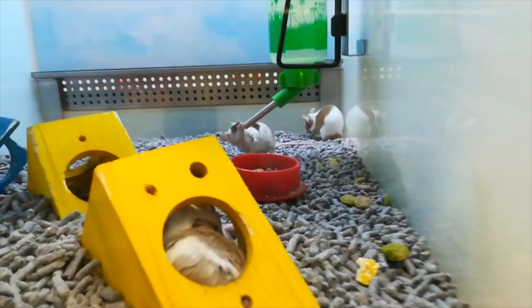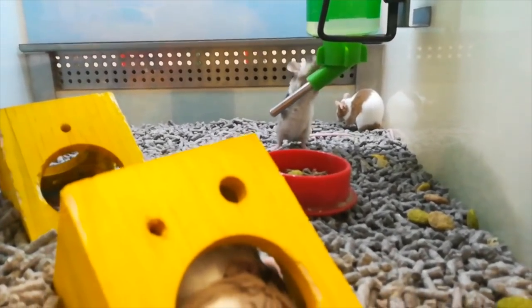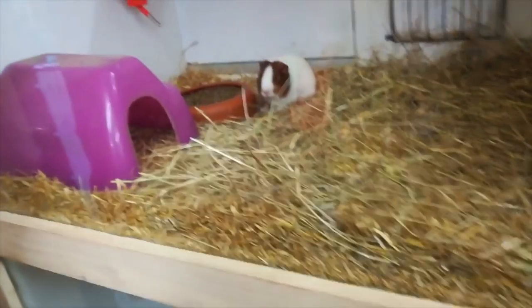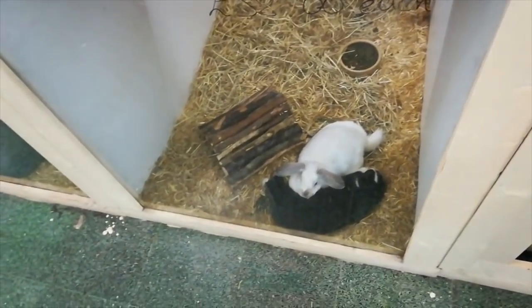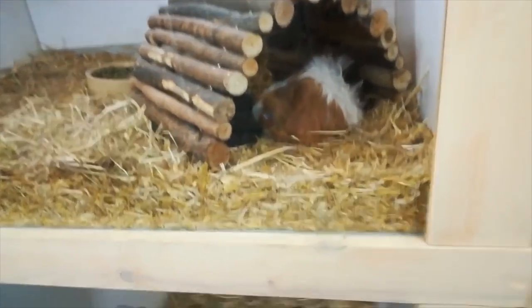Oh, look at this mouse. He's having that bridge. He's eating it. That's a pretty one. Bunnies. They're cute, aren't they? Look at that one. Little scruffy one.